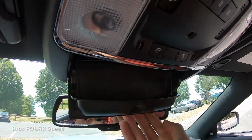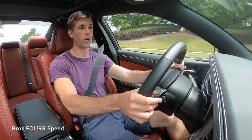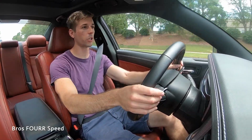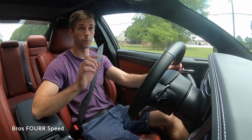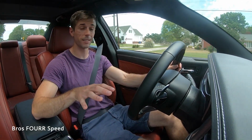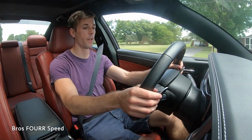This even gets a sunglass holder, which is really convenient. And as we get behind the wheel of this Charger now, I do have everything in track mode. This is the first Charger Hellcat that I've had the red key to. If you're unfamiliar with what I'm talking about, this car comes with 2 keys. We have the black key, which unleashes around 500 horsepower, so you're limited to that. Or you can use the red key, which gives you all the horsepower that I mentioned earlier.